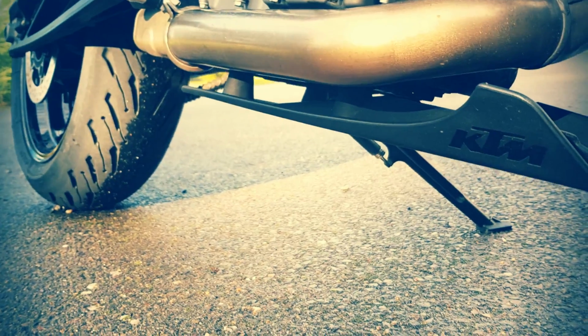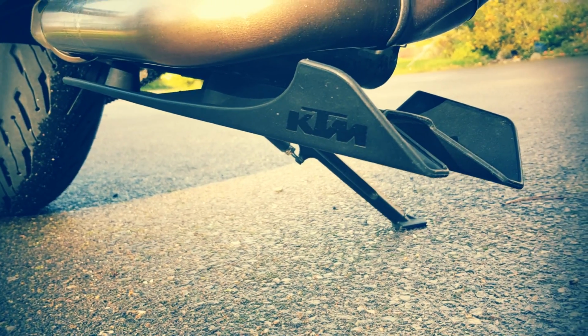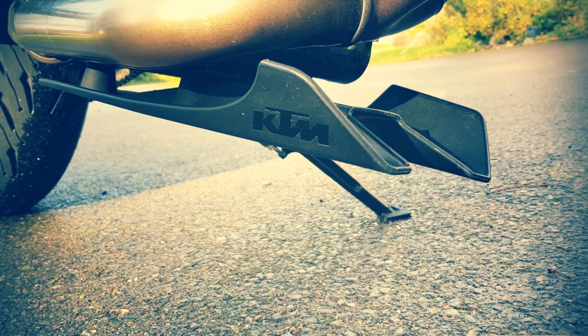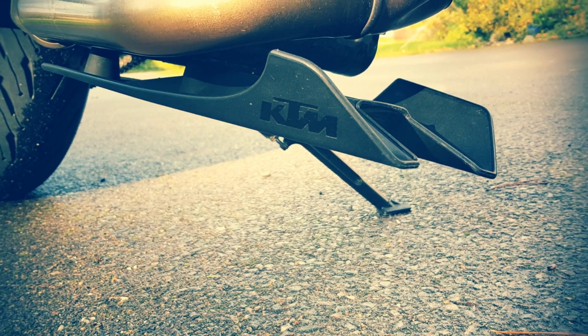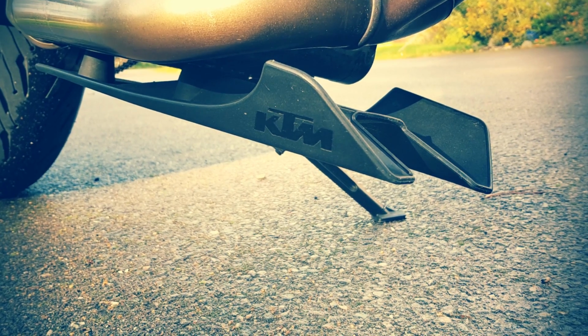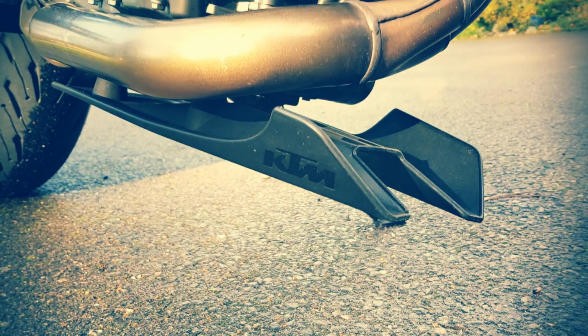The belly pan, or is it a fairing they call it? It's a skinny little thing. It's only £66.12, but you don't really notice it. It's in a matte black kind of rough finish. It does protect things in the bottom a little bit, but it doesn't stand out as much as I thought it would, and I've got a funny feeling I will be painting that over the winter time with some KTM orange.